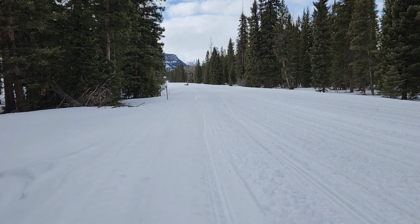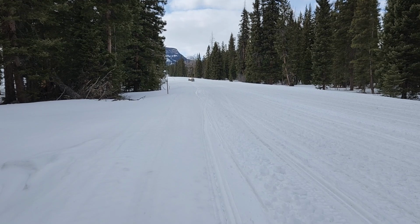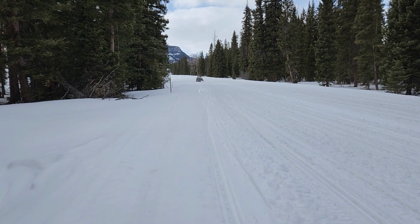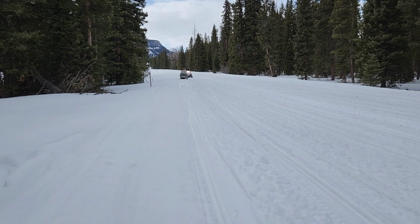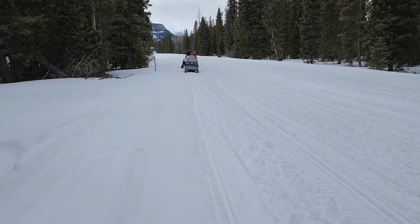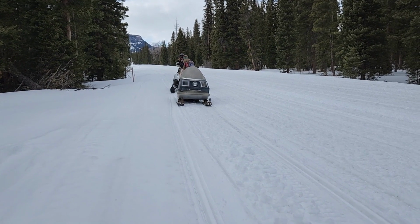Paul's son ran up the trail a little bit. We don't have too much action footage. Here they come. Let's see if we can wave them by. That didn't work at all.